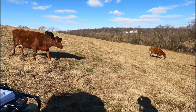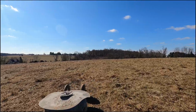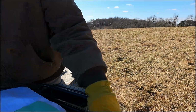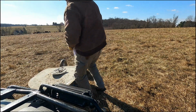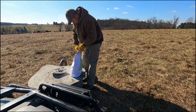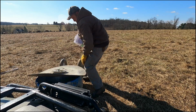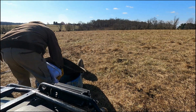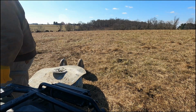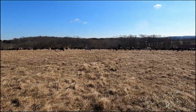They're coming down over and there's plenty of grass here and they're happy. That's what counts. That's all we need to do with him today.